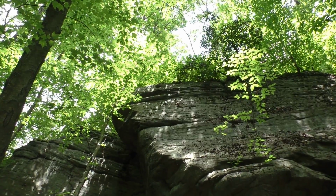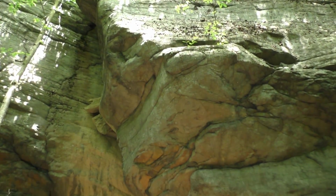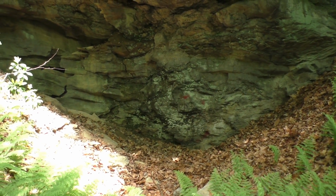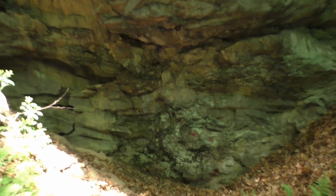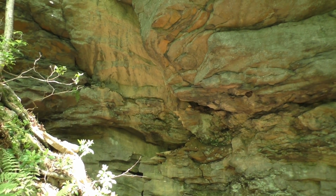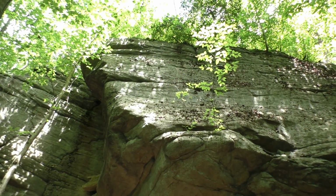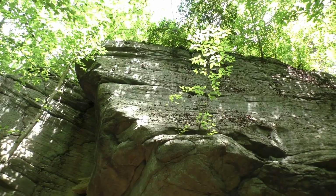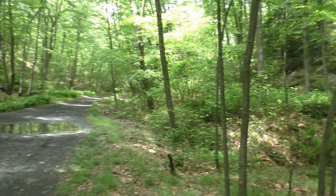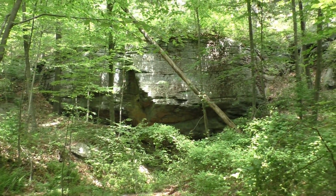As you can see, this is a very, very large rock. And it looks like at one point it may have went down into a shaft there that's filled in, but right in there is where that cave is, that little crack. But this is a massive boulder. Here's just one final look. That's how it looks from the trail that we just walked along, and you can see the size of it.